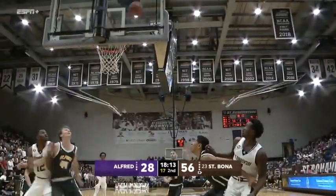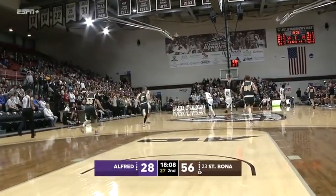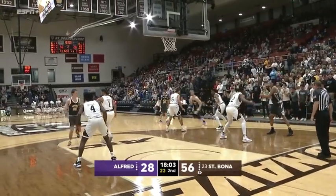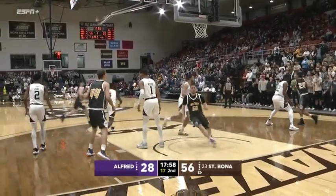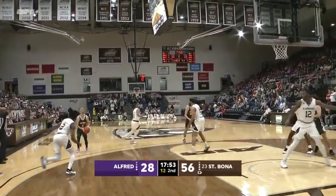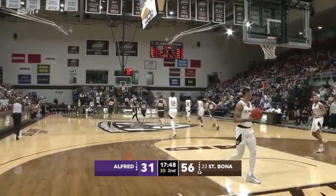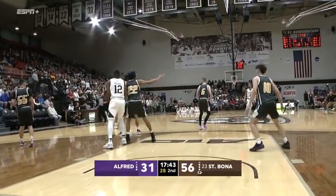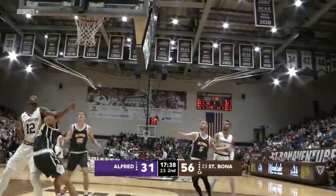Linton Brown goes baseline, a little runner, no. Rebound, Saxons. Good job on the glass by Alfred. Yeah, it was a good box out from Brewster Marshall. Bowen down low, looking to pass from the low post. Got to watch the 5-second call. Now he gets it into the corner. Out front, there's his step back 3, count it. Really good fake and control. Cole Els with a triple. 56-31 now. Just underway, second half at the Riley Center in an exhibition game.